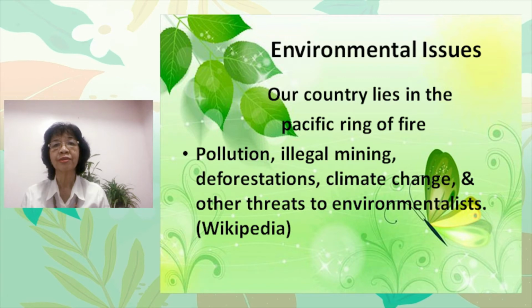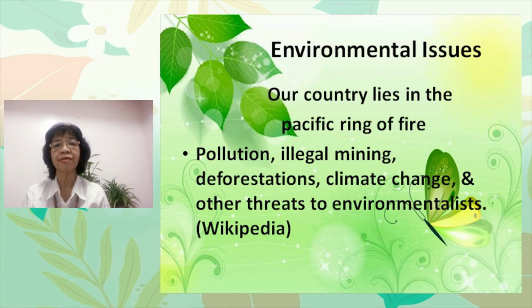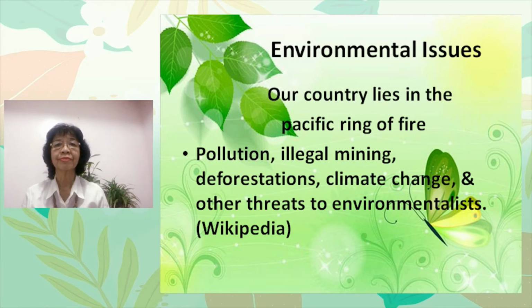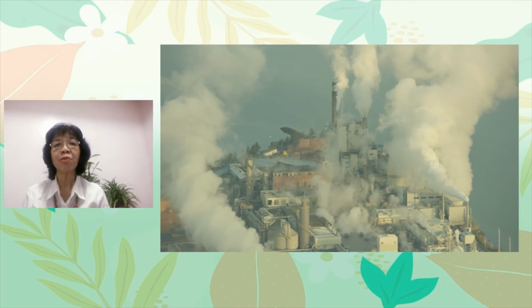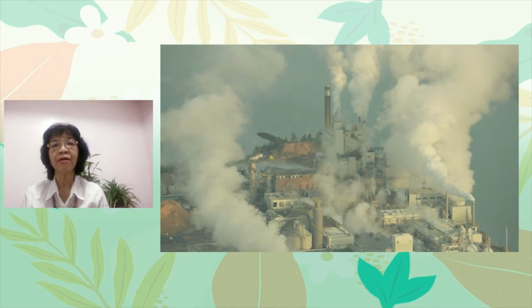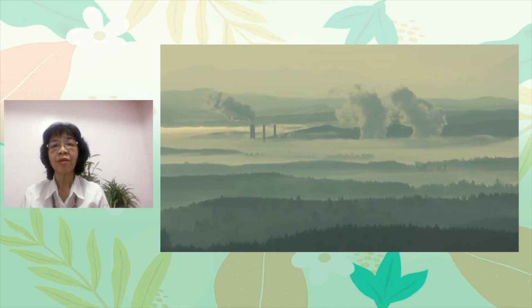Added to this, which is scary, and we have experienced it, are the following. Number 1, pollution. And it's not only pollution in air, but in water and in soil.